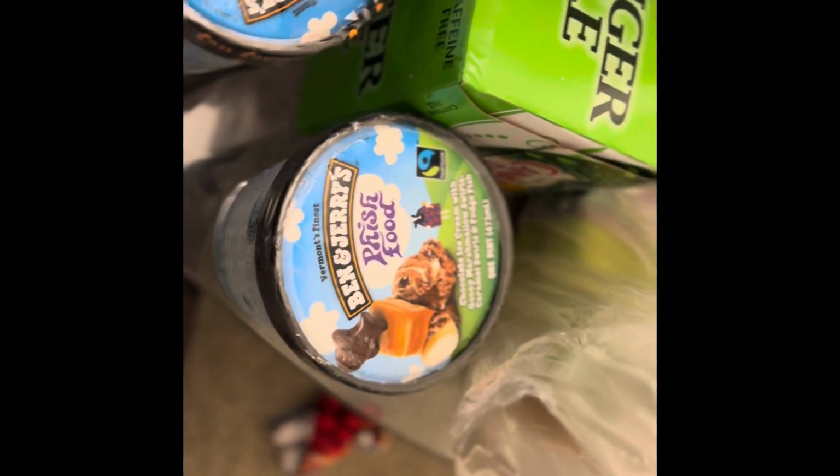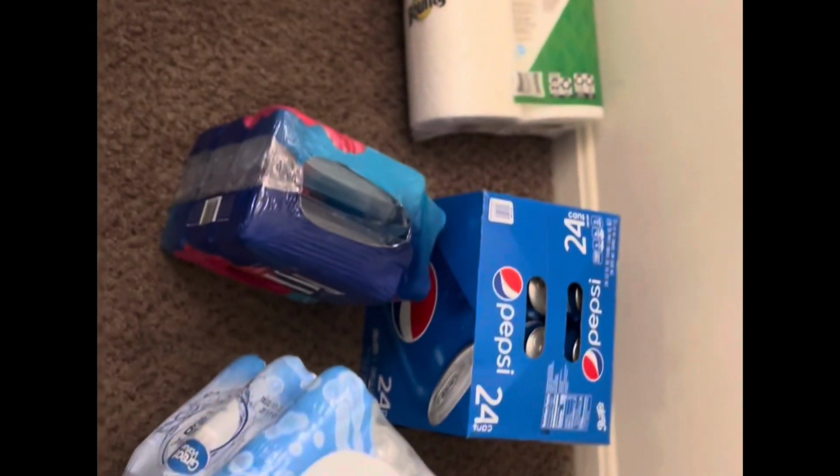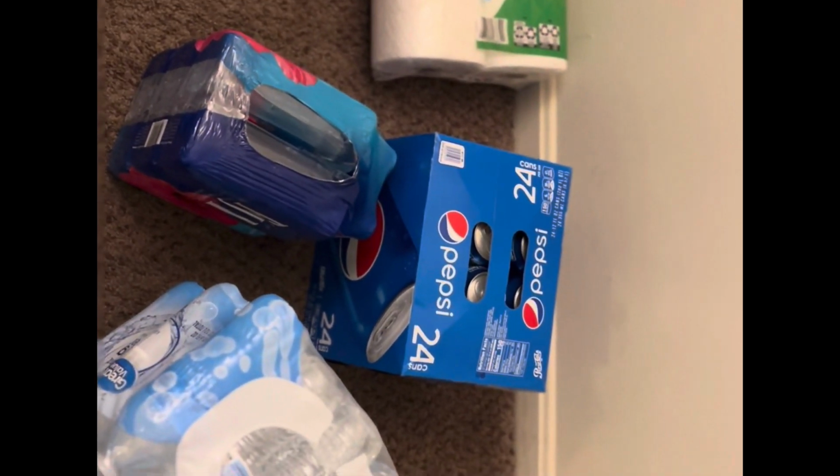Breadsticks, got broccoli, green beans, yogurt, pineapple, my favorite ice creams, and fish food. I think I already said that, but ginger ale. Some strawberry lemonade, some of this caramel sauce. And I have items on the floor, which is like the waters, and soda, which is not mine, and some Bounty.